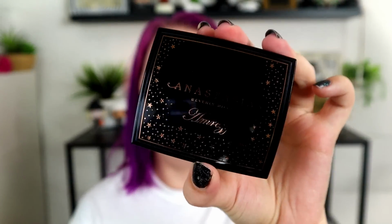I just wish it wasn't such a hype thing with such limited edition, like, I need it-ness over it. Does that make sense? I hope so, because, you know, it's still good, but it's a lot of hype. The other highlighter that I'm talking about is the Anastasia Beverly Hills and Amrezy highlighter.